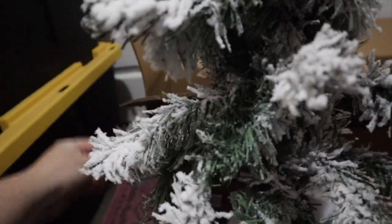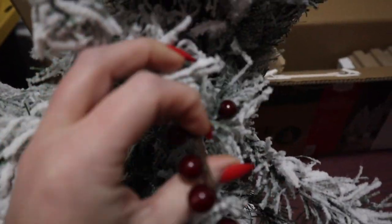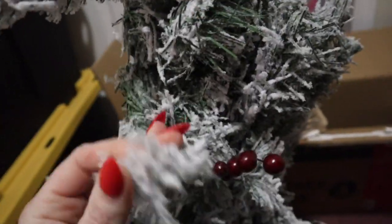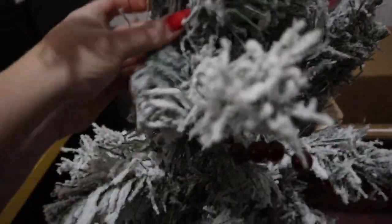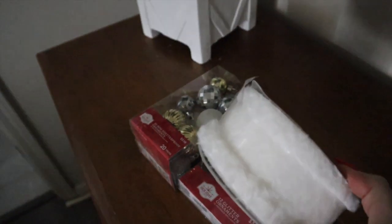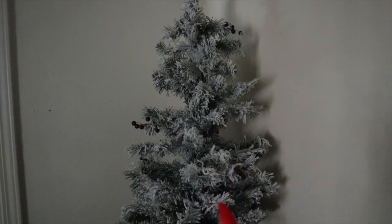But there's two different branches in here, it looks like. Maybe not. But it's very flocked, and I am living for it. Love it. And it has the pretty little fairies on it. So I'm just gonna get this fluffed, and I will be back. I'm gonna keep it quite simple. I am gonna use a little bit of this because I do wanna add some ribbon to the tree.